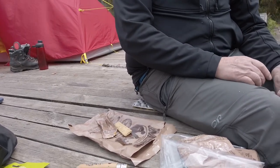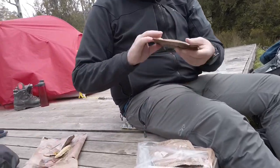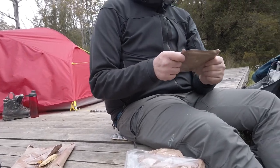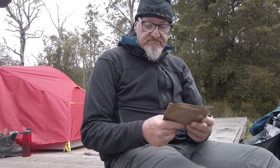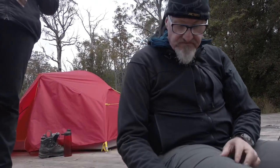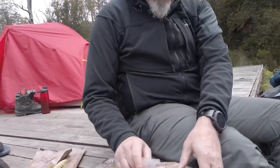That would have been nice with my tuna. Not too bad. Not bad at all. Cookie. Maybe a Vegemite on it. I might save this cookie for later, actually. I saw some little sachets in the tent. I was going to buy you some, and I thought, oh, Wayne can't worry about his Vegemite. I've got heaps.